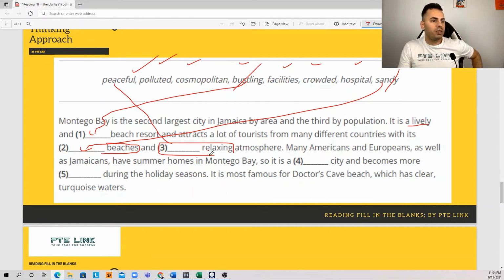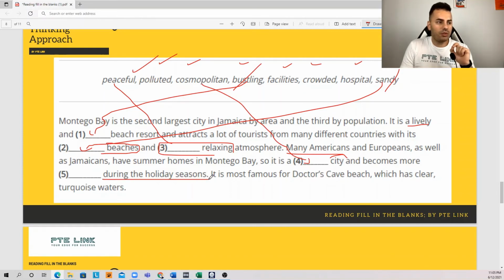Done. Many Americans and Europeans as well, Jamaicans have summer homes together. So it's A. So when you have people from different countries, different backgrounds, what could we say about a city? Like, let's talk about Australia. Sydney has got people from all over the globe. From Asia, Africa, Europe, America, South America, and so on. So it's a cosmopolitan city. And it becomes more so during the holiday seasons.